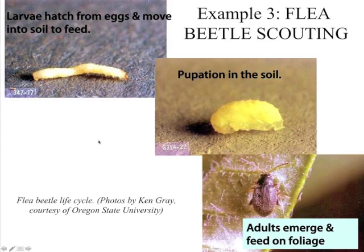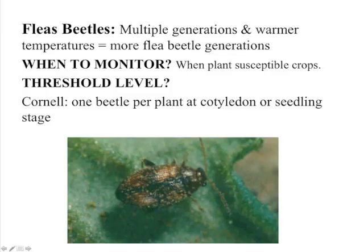So I went and looked for flea beetle life cycle. Number one, I want to know when to expect them at different stages. And number two, I want to be able to identify every stage very well when I'm out in the field, from larva to pupa to the adult stage, because that's really part of my looking. I need to know what I'm looking at. So then with this life cycle information, when do I monitor and how do I start to think about what threshold level to start with?